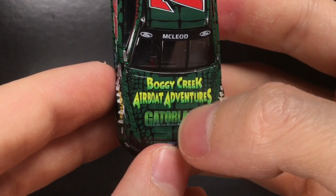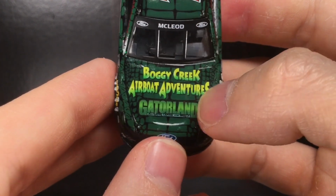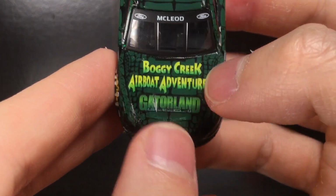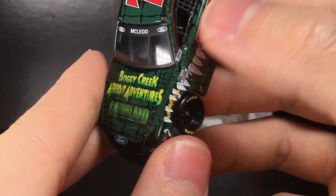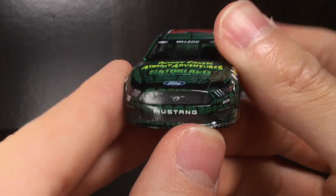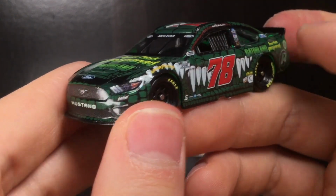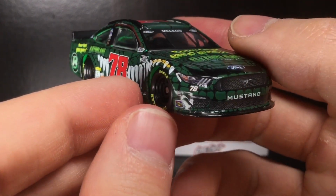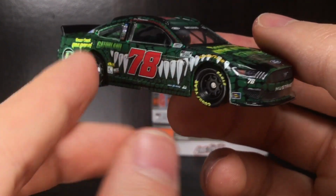It's got Boggy Creek Airboat Adventures. I love the font. Definitely reminds you of the N64 days, Diddy Kong Racing or stuff like that. Very cool. Gatorland right there. I love the scales all over this car. Three-dimensional wrap. Beautiful, beautiful stuff. So you go to the front end here. Just what a cool looking Mustang. Just the fact that it has scales all over it looks really cool. Kind of like a reptile, dinosaur kind of effect to it. But the fact that it's a gator and you have these gigantic teeth, oh, that's so cool.